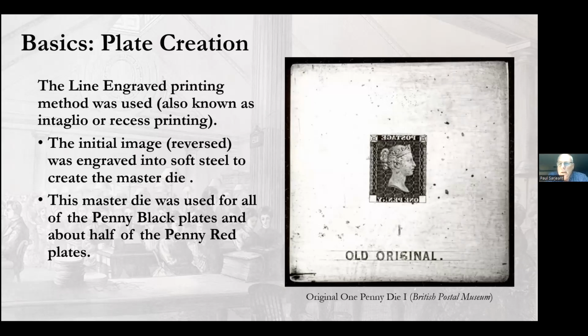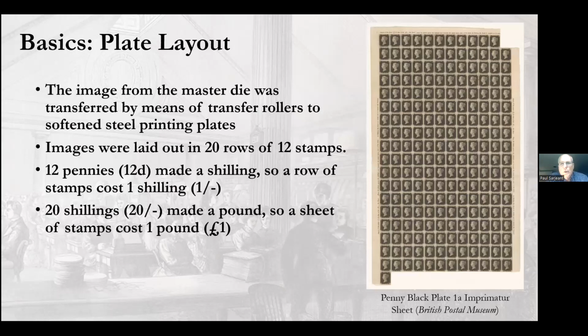The stamps were printed using a line engraved process, also called intaglio or recess printing. A master die was created, engraved in a block of steel, and this master die, which is in the British Postal Museum and illustrated on the right, is the original engraved image that was the basis for all of the imperforate stamps, the penny blacks, the penny reds, and the first perforated stamps. So all of the imperforate stamps and the first couple of years of perforated stamps. At that point, the die was starting to wear out, so they re-engraved it. So arguably, the same die was used for all 40 years.